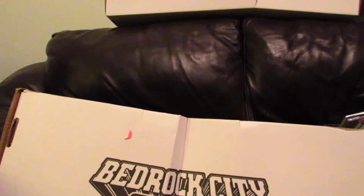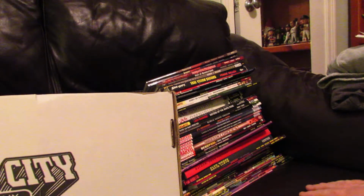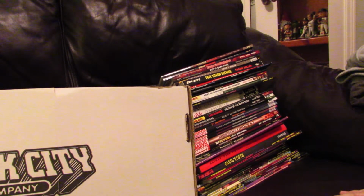Last new thing to show you. Of course, I was showing all those trade paperbacks. All those right there, trades I haven't even read yet. Some of those I've had for 2 to 3 years. I'm way behind.